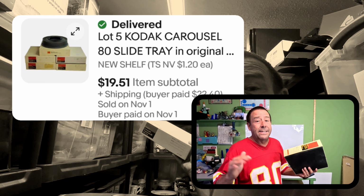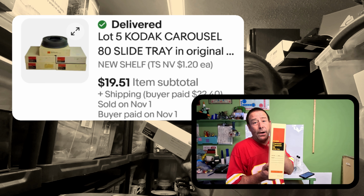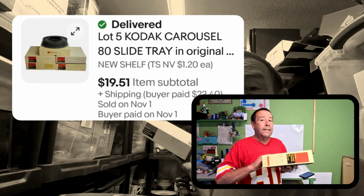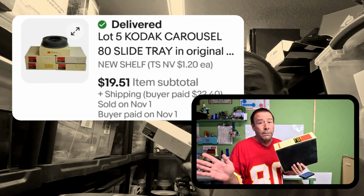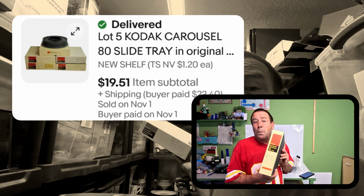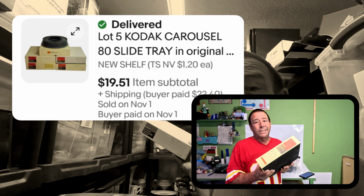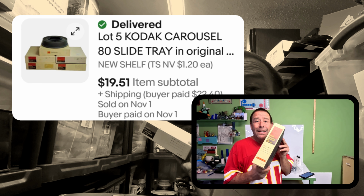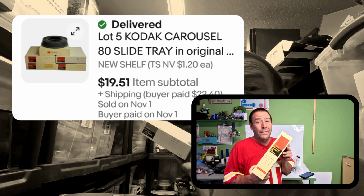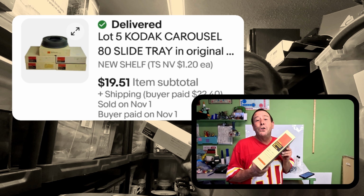Just going to pick up one of these. I don't want to pick up all five of these. These are the Kodak carousel trays. Probably something not a good thing to pick up, unless you get them very, very cheap. I'm into these for, like I said, $1.20. Probably something I wouldn't pick up again. They take up a lot of room. They don't move out quick. Just takes the right buyer. So would definitely leave these things behind unless you get them for pennies on the dollar. These sold for $19.51 and the buyer is paying more for shipping, $22.40.